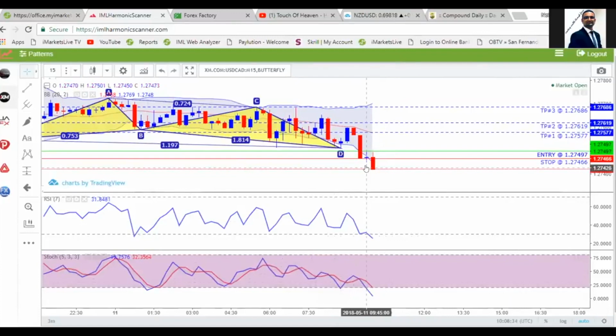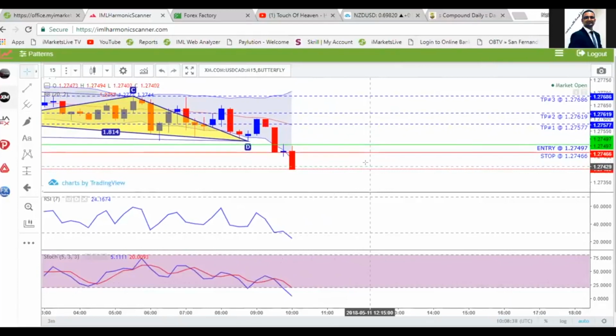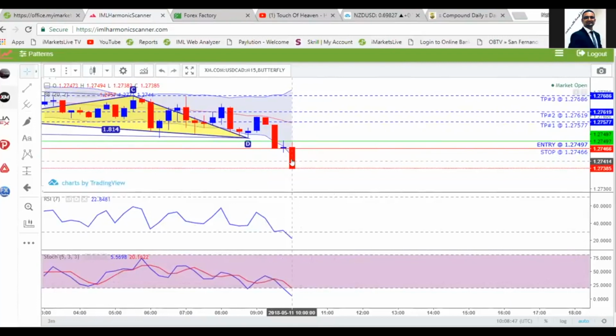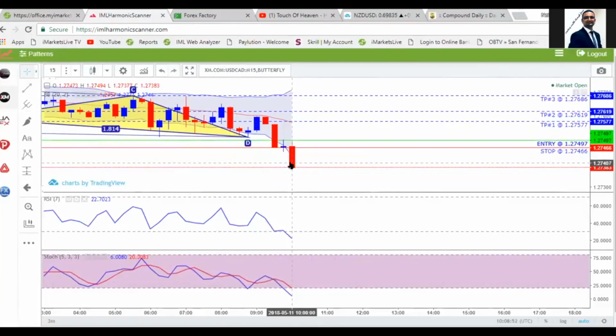So you're looking at it right now and you might say, hey, maybe it's a good time to jump in. But if you actually look at it, you will see that the RSI is pointing down, your stochastic is pointing down, and the market is also pushing downwards right now. So you will not want to take this trade as yet.